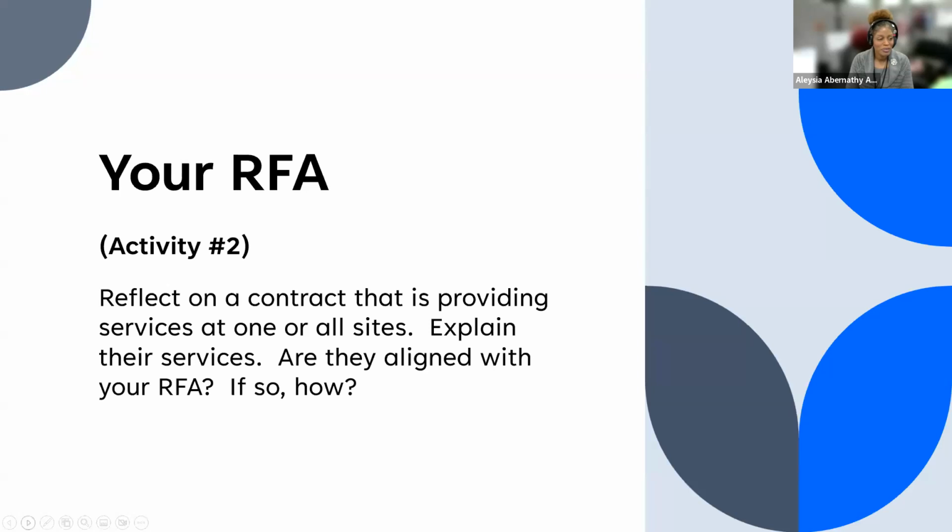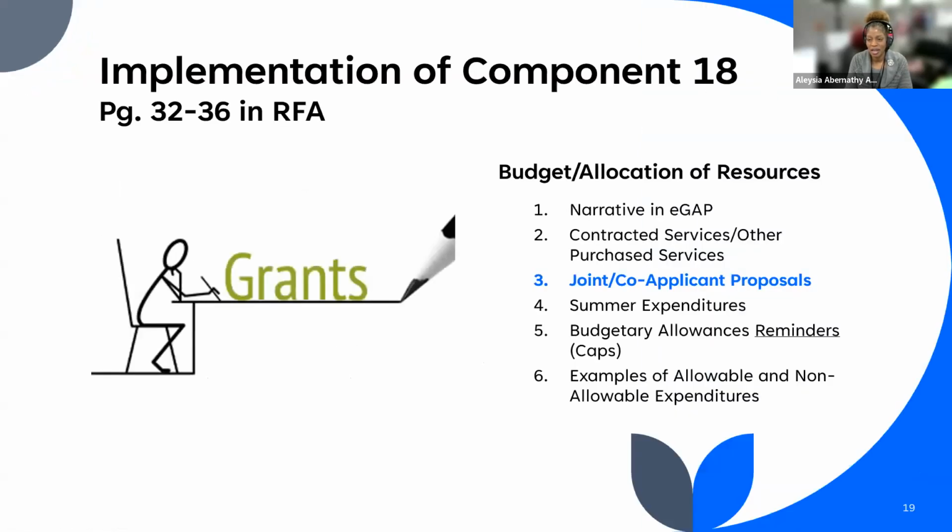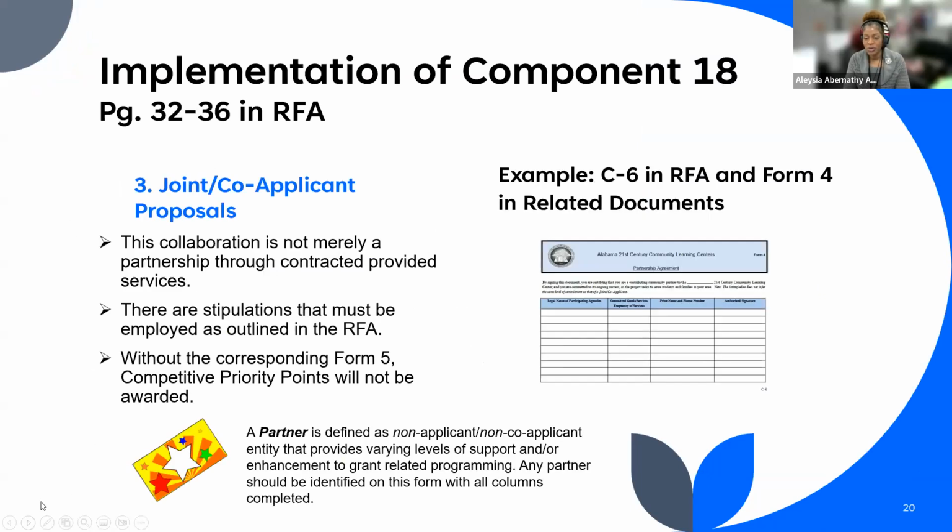Well, we'll move on. Our next area or grant that we want to talk about that's dealing with budget allocations and resources is joint or co-applicant proposals. And I know you all are familiar with that because there's a form that is expected to be completed. So let's talk about what that is.